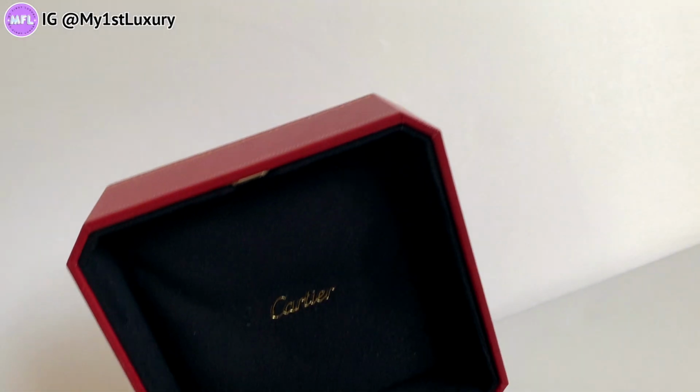So the first thing that I didn't expect was the box. And if you guys can see, when I open the box, it is in a really nice presentation.